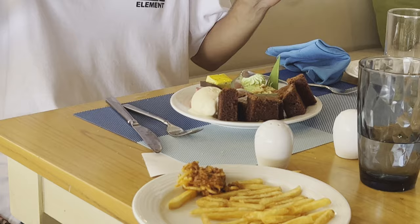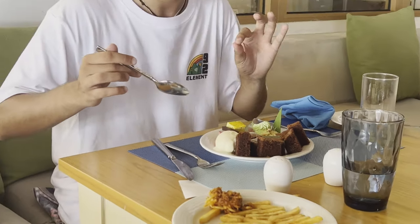So here is the best part. Look how many he has. How many brownies. Everything. Adrian doesn't eat for 2 weeks. So now we just had lunch.